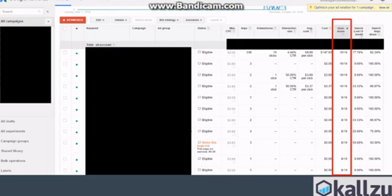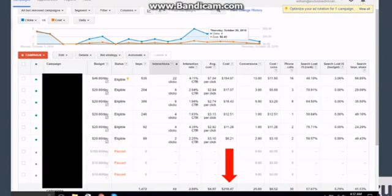at his keywords, you can see that I've blacked everything out to protect the vertical, but the quality score, look at the quality score that we have on a lot of these keywords. I mean, we've got a lot of 10s there, a lot of 9s and 8s. I mean, this is some pretty effective stuff. And there's the screenshot of the ad spend.